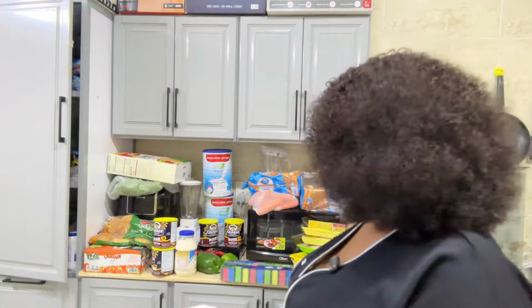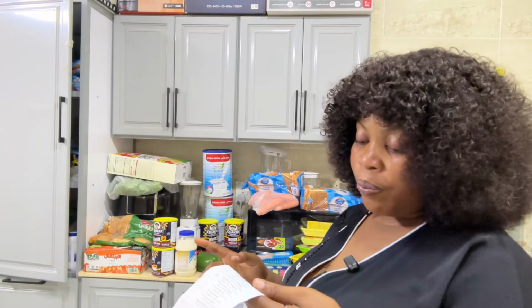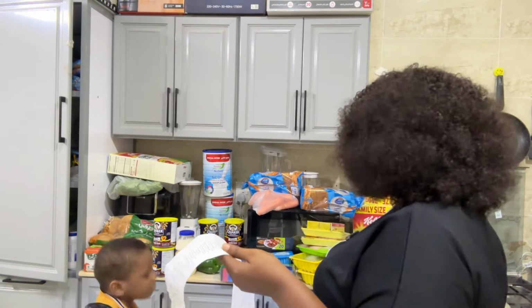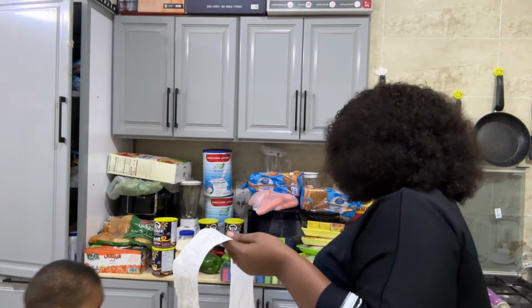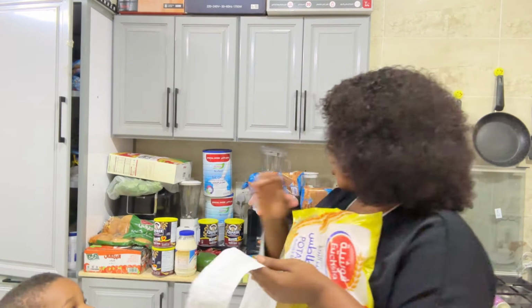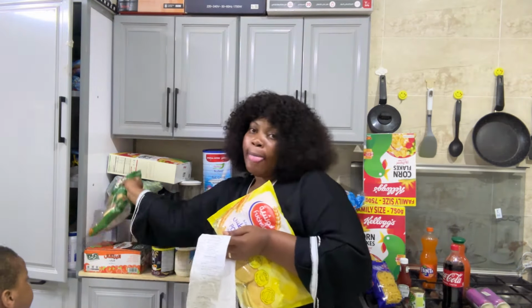All right, then we have this burger bread again, the second burger bread. Where is it? Okay, so this is the second burger bread that we got. All right, I showed you guys here is the first one. So this is the first burger bread, and this is the second one, and this one is 5 riyal.